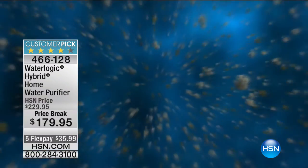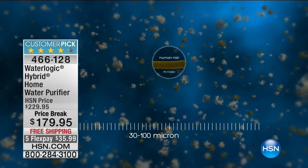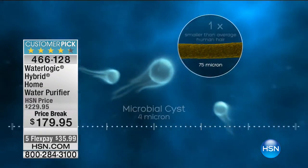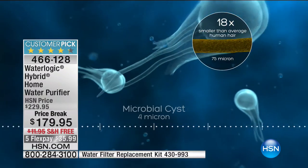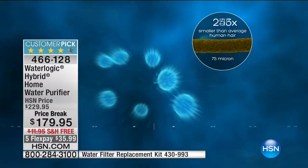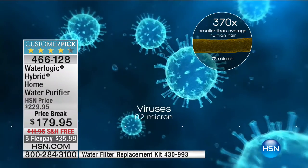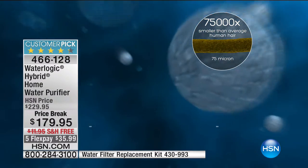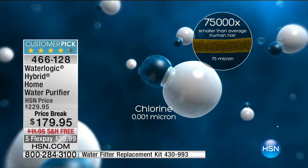We're moving into an item that I own, I love, I use every day, and I saved so much money because it's a water purification system that is the best on the market. It's the WaterLogic Hybrid. And by the way, this is a big customer pick. When it was $229, it is $50 off tonight. Lowest price we've ever done on this, free shipping and handling to your door. You've got a month to check this out.